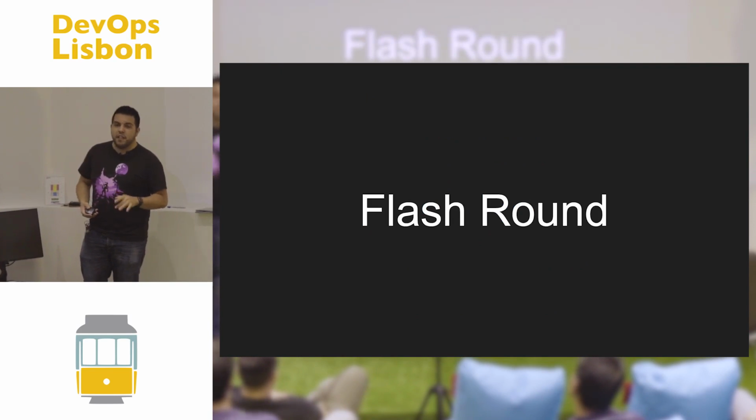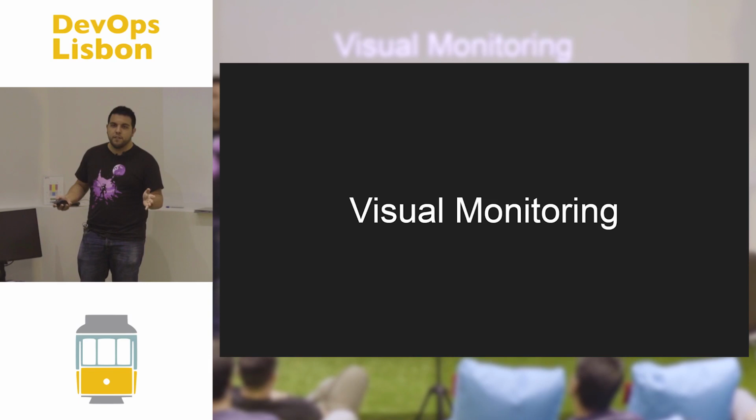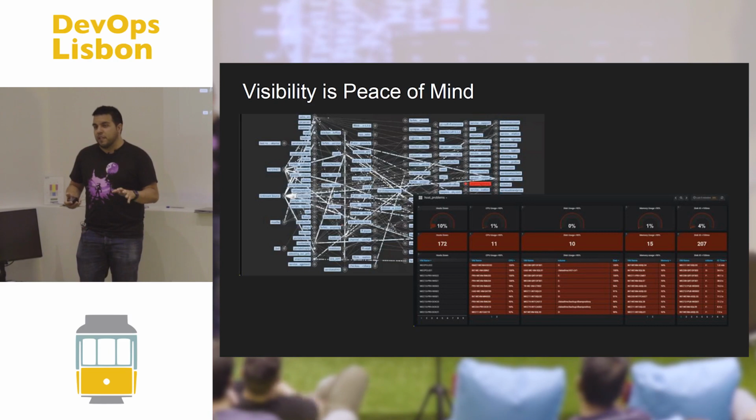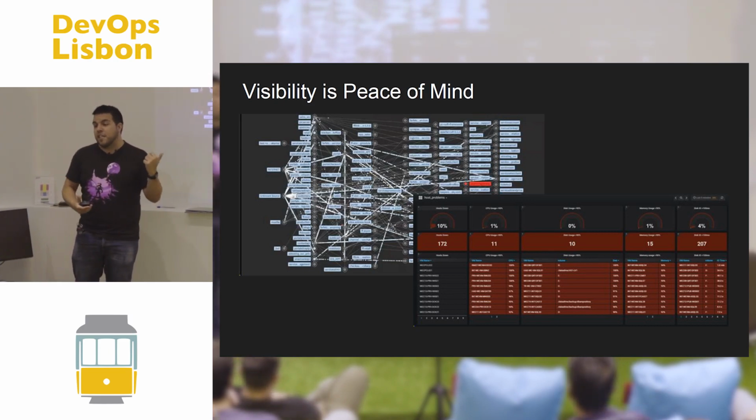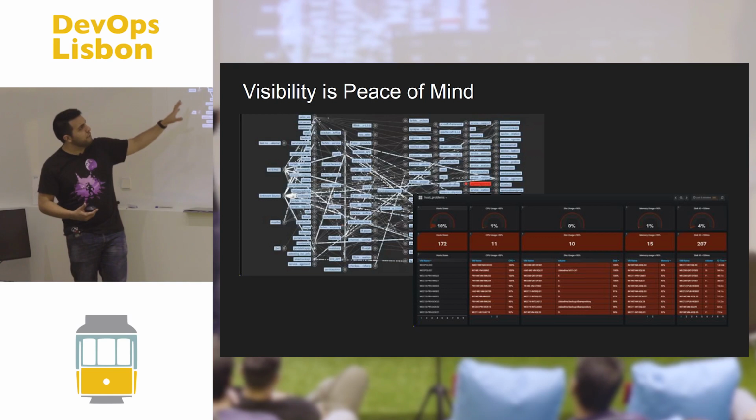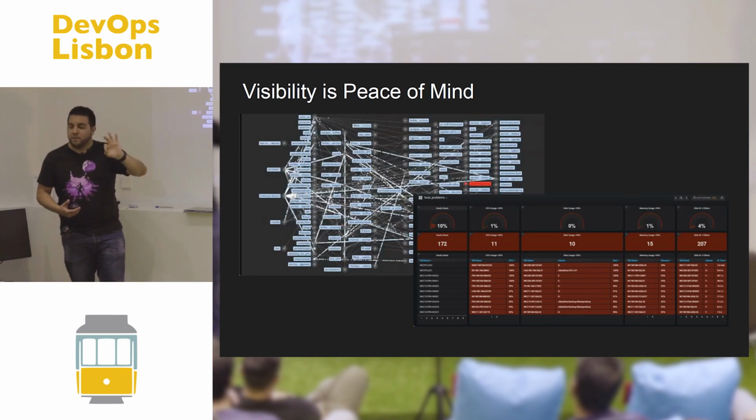And now, very quickly, a flash round, so we can finish this. Basically, visual monitoring. I already talked about this. The more visibility you give to your users, the better. The more your users know about what is happening, in this case for CI/CD on production, the better. Both for you, the team, and your customers, and even the managers, because one thing that we learn with time is that managers love graphs. So the more visually impactful this is, the better.